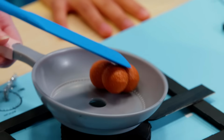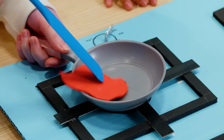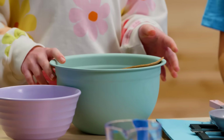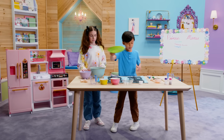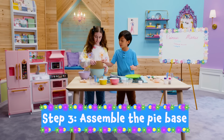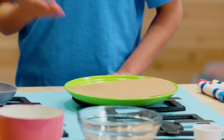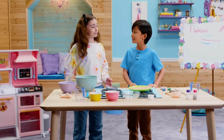Okay, did we put all the ingredients in? Yep. I think it's ready. Me too. Should I go get the dough? Ooh, this looks good. But how do we combine the filling and the dough? Take some of the dough and use it to cover a layer in the pie dish. This is then partially cooked to make sure the base is going to stay strong. So does that mean we have to put it in the oven? Yep.